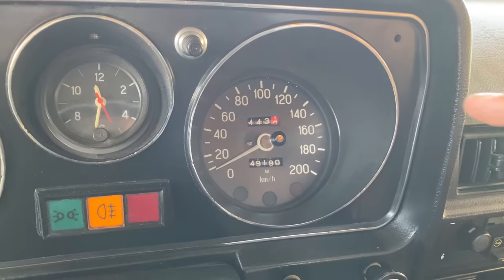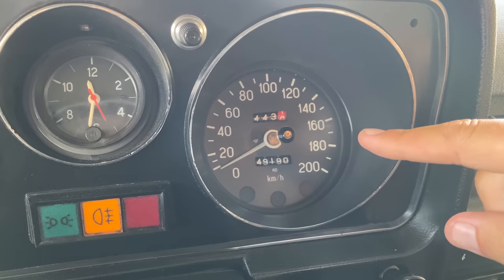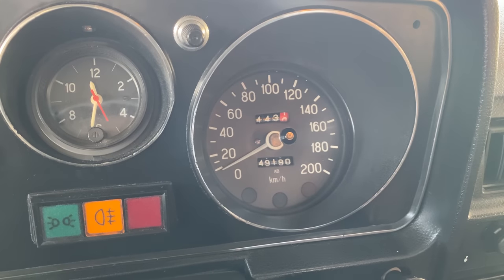And by the way, also with these gauges, the speedometer goes up to 200 kilometers an hour, which is 120 miles an hour. That is laughable. Maybe the most optimistic speedometer I have ever seen. This car would be lucky if it hit 70 miles an hour, but it's there to give you something to aspire to.